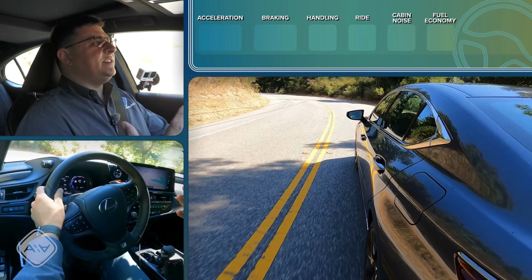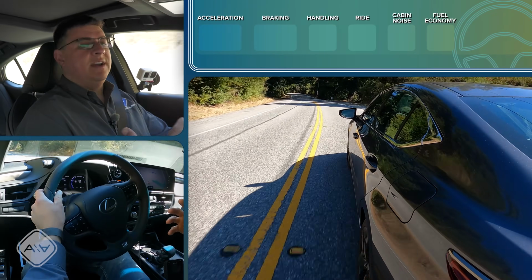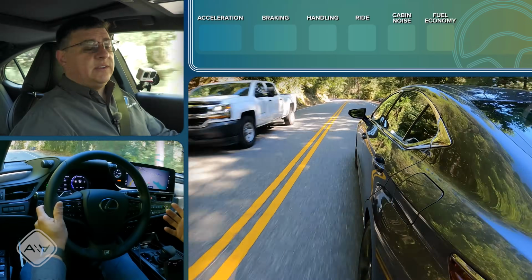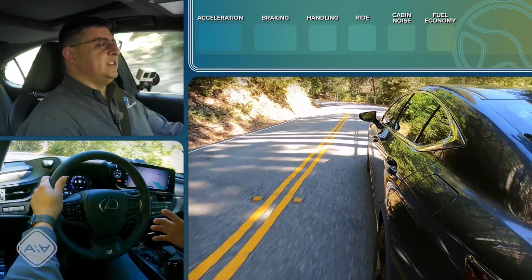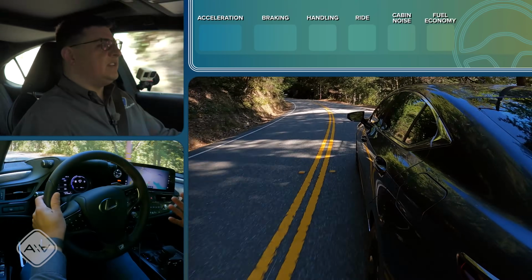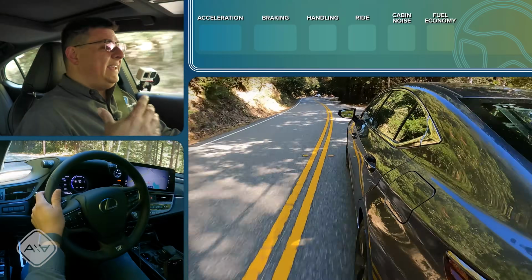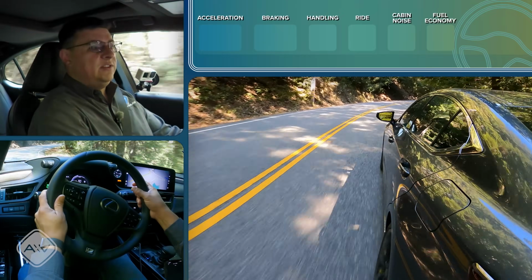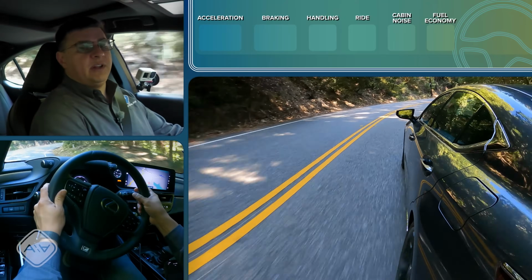In my opinion, the hybrid system fits the character of the ES better than the V6 or the naturally aspirated 4-cylinder engine. Because driving this vehicle gently, you're never going to hear the engine. This will operate in electric-only mode at lower speeds. It's very, very smooth. Even at higher speeds, unless you're flooring it, you're not going to get too much engine noise, and even if you do, that 4-cylinder engine sound is pretty well muted.